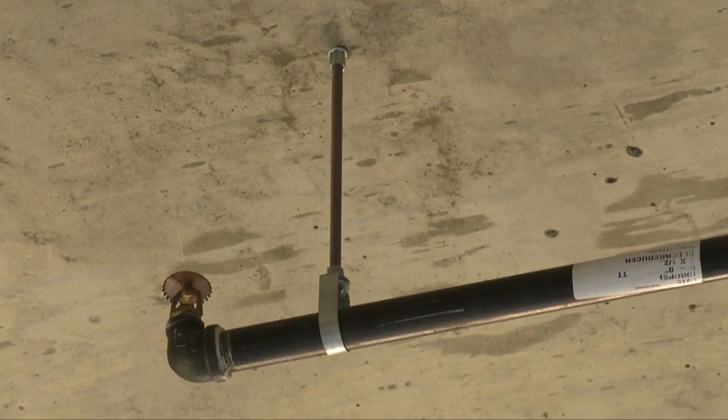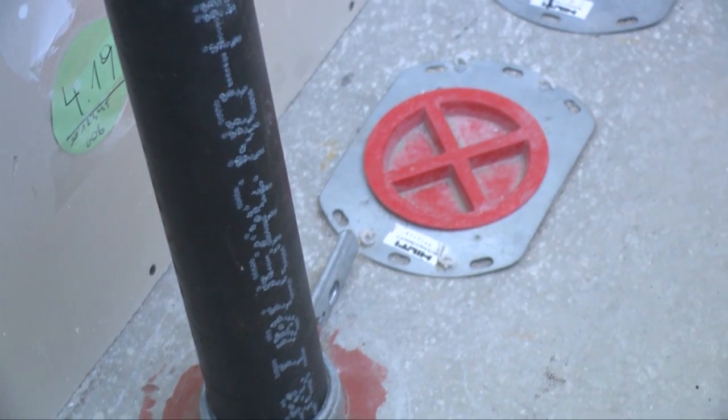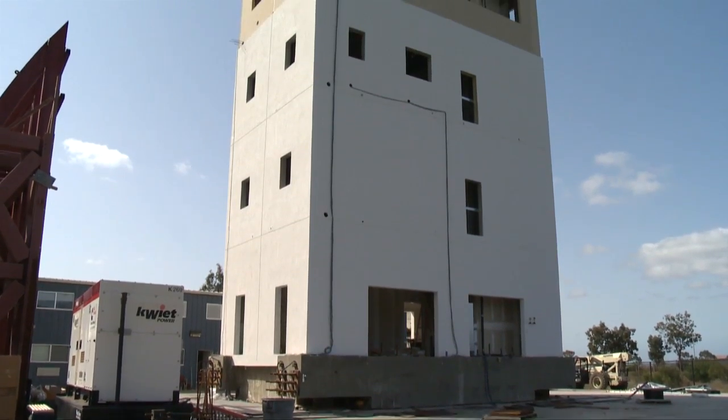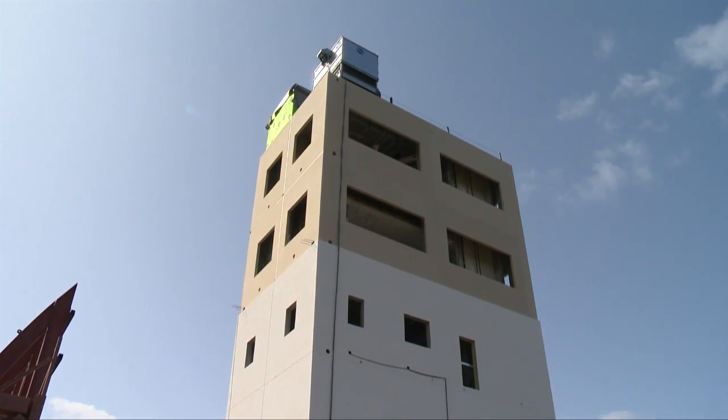We do have as well within this building passive and active fire systems. After an earthquake, there are various sources of fire, and fire has been in evidence in past earthquakes. This is the first time we'll subject a full-scale building structure to earthquake loads and then subsequently fire loads.